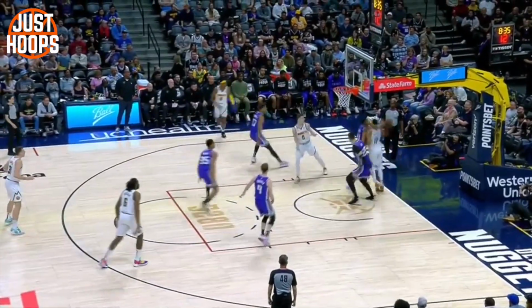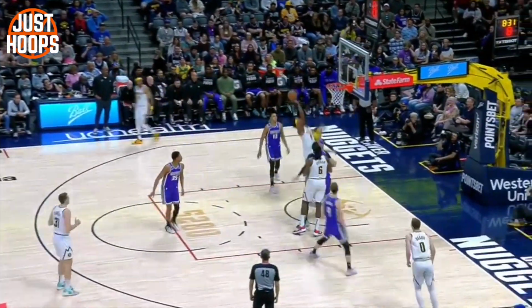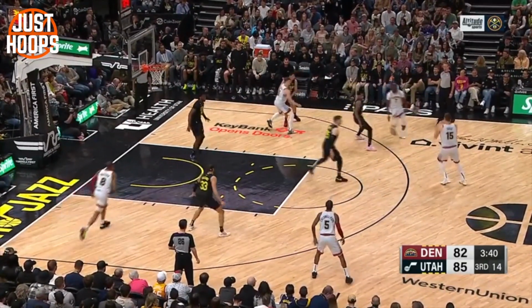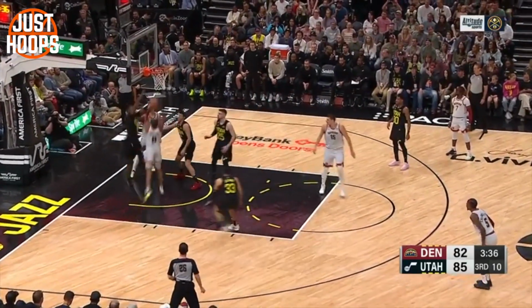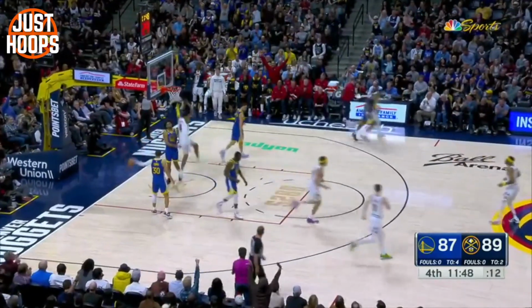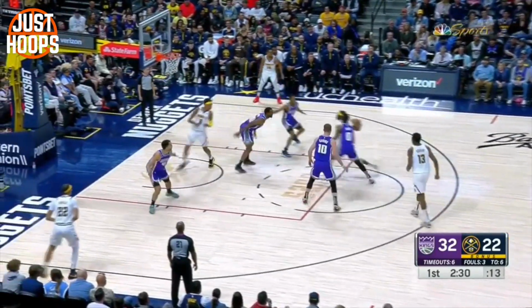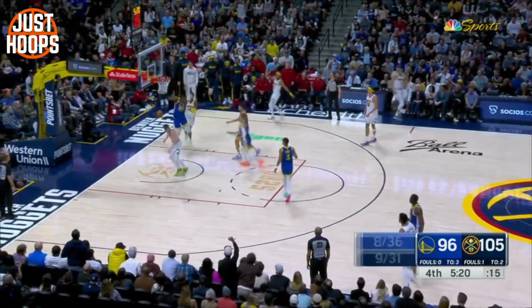But also, not including his ability to attack off the bounce, he also does just a good job at understanding where he needs to put himself off the ball to be successful, whether it's in slashing situations, spot up situations, whether he's working the porch. He has a really good feel and understanding for the game, and he just puts himself at the right spot consistently. Going into next season, his ability to create angles off the bounce and move off the ball will be vital in him filling the role of Bruce Brown and being an offensive spark plug for the Denver Nuggets.